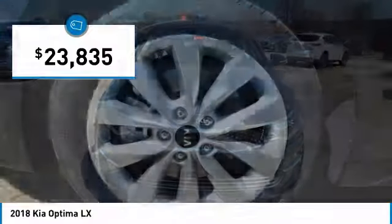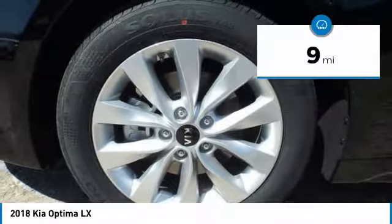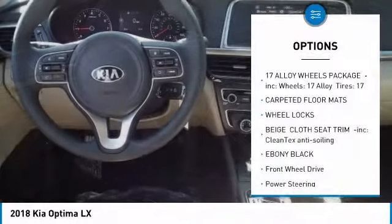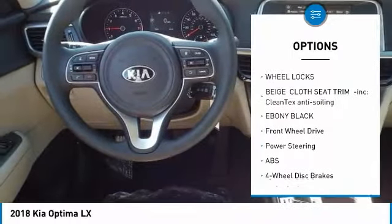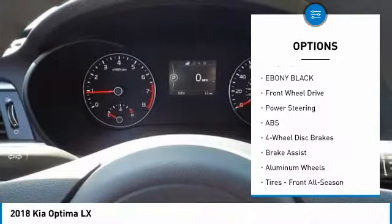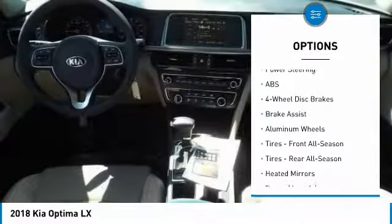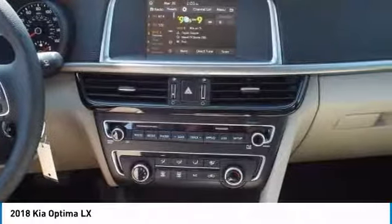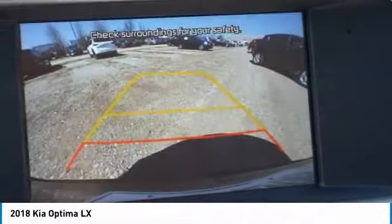below $25,000. This vehicle has less than 100 miles. Here are some of this vehicle's great options: anti-lock braking system, stability control, keyless entry, traction control, backup camera, steering wheel audio controls, Bluetooth, power steering, driver airbag, adjustable steering wheel.